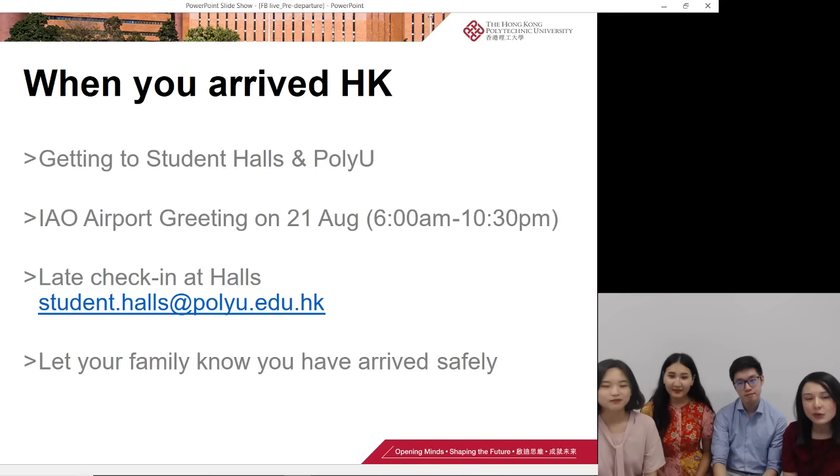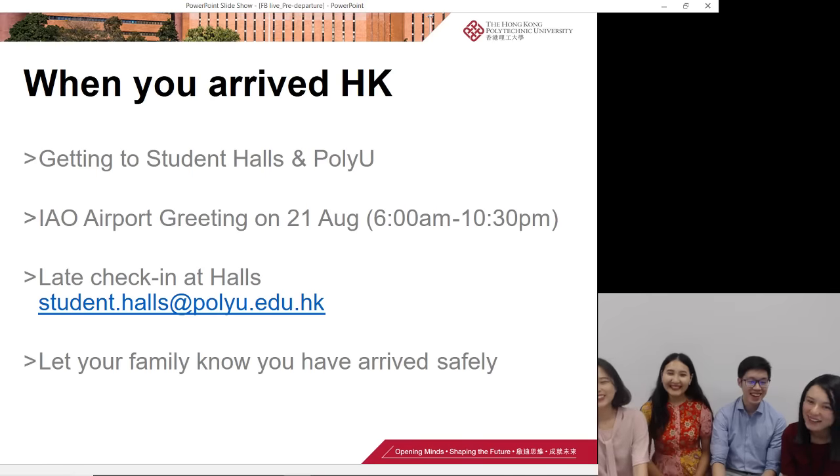And if you plan to arrive at your hall after 11 p.m., make sure you inform them by email. So you'll still be able to get the key from the security team, and do the normal check-in procedure the next day. And always, always stay in touch with your family. Let them know you have arrived in Hong Kong safely.